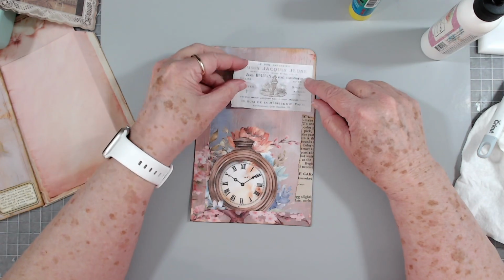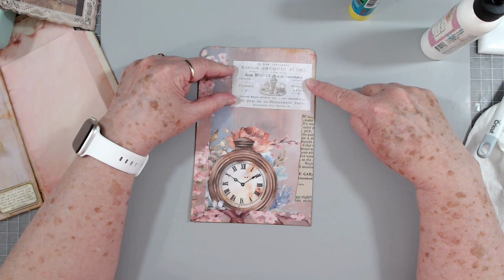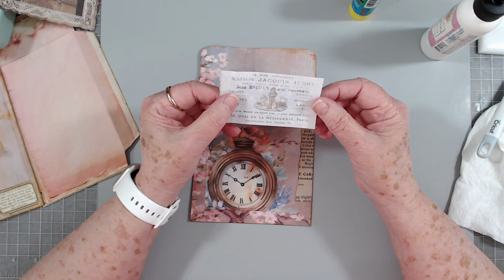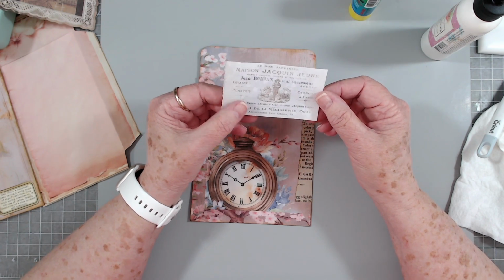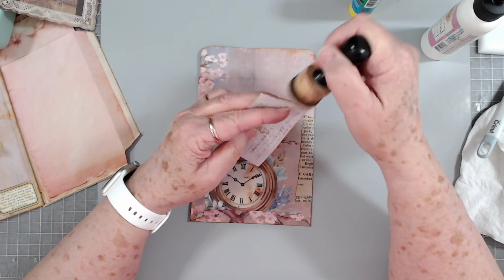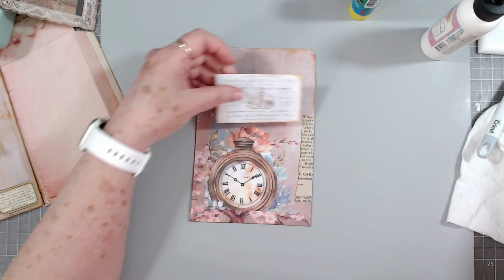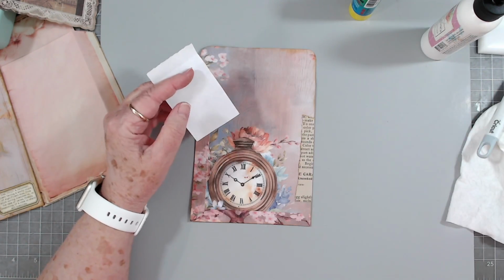I just love that piece of paper right there. I might put that down. It's got the white down here. I don't know where exactly this came from. It's a little advertisement, I guess. I think that's in a foreign language and I can't read it. But I like it. I don't know where it came from, but we're going to use it. And I think I'm just going to put it right there. Just simple, simple, simple.